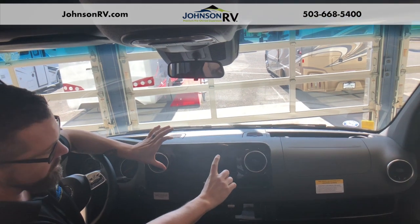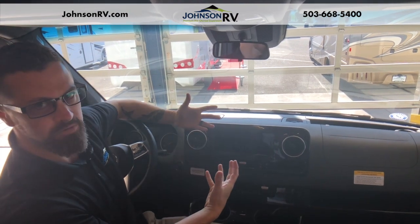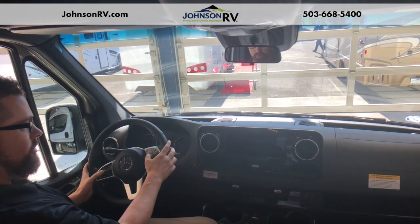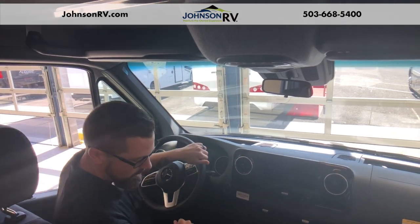Mercedes-Benz 10-inch touchscreen, and everything's integrated into it. So you've got your satellite radio, Bluetooth, the Hey Mercedes function, so you can talk to Hey Mercedes like Siri. And then on the steering wheel, you have your smart steering wheel functions as well, setting your Distronic or adaptive cruise control. It's a great feature.